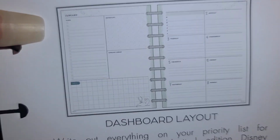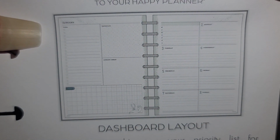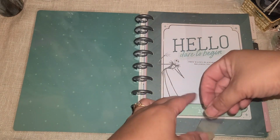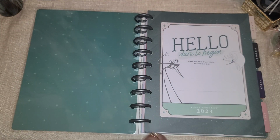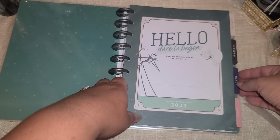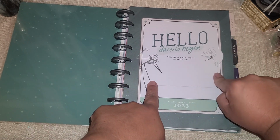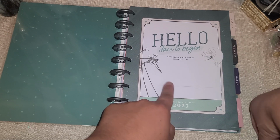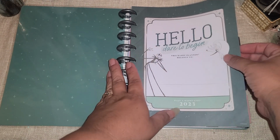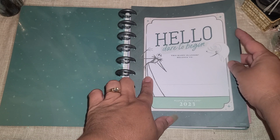But here it shows you the little dashboard layout, which I said I like for social media. And then just have the little plastic right here that I pre-cut just to try to make this a little bit quicker of a video. And then look, I'm definitely going to have to cut out my name on my Cricut machine. I think that would be really pretty because my handwriting is awful, so I want that to be pretty. Got Jack and Zero right here.